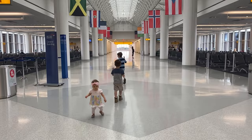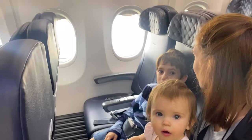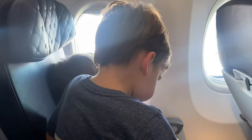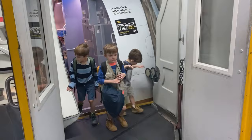We're all loaded up in the van, headed down to Baltimore International Airport. Say hello, kids. Made our flight. Praise the Lord. What's the seat number? Let me look.